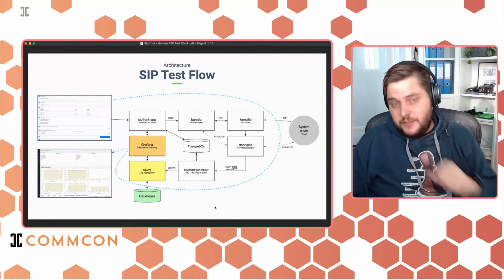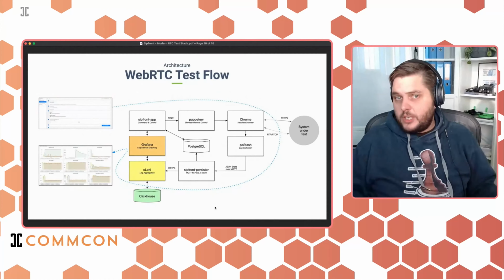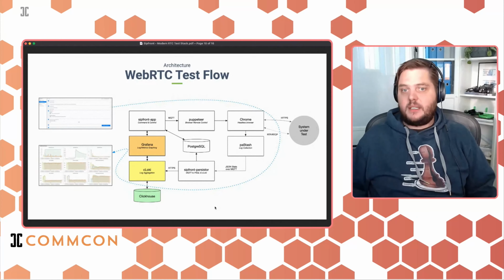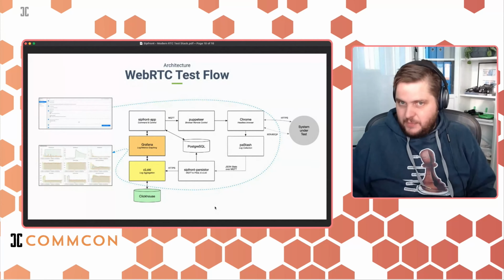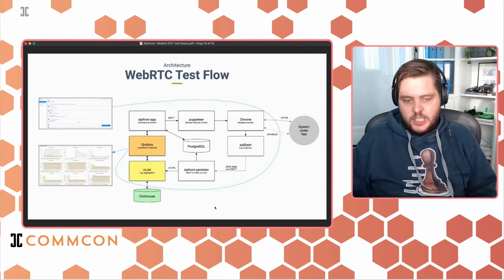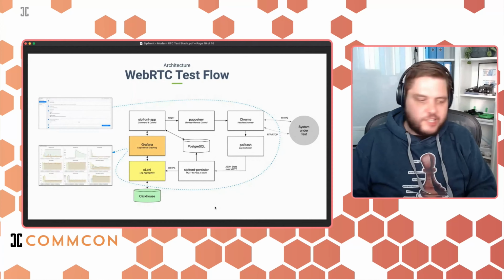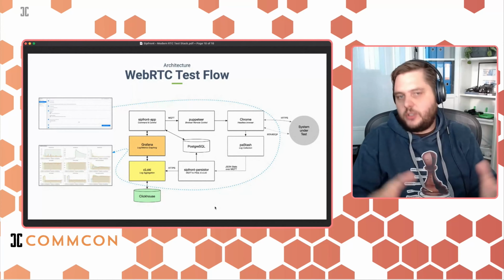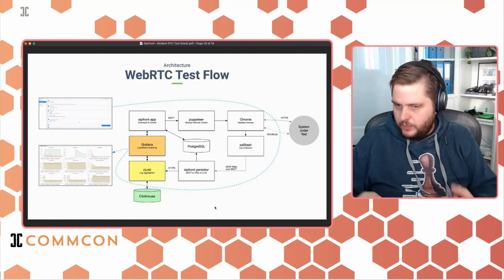Now, the nice thing about that, and this is what I said about flexibility, is what if you want to do WebRTC testing and not SIP testing? The funny thing is that actually it looks pretty much the same, right? So the only things that change are certain tools in your agent, because obviously you're not going to use PJSIP to test WebRTC rather than Chrome or a headless Chromium instance.